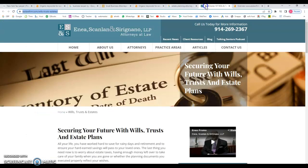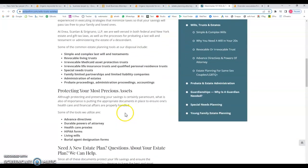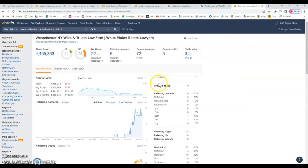So if we open their website again, they're targeting a specific page here. And again, content is very important. And even though they don't have that much, it's probably doing just enough for them to be on that first page. If we look at the numbers of that specific sub page, they're being found for 72 keywords. And again, you can see the rating, and because the backlinks are really powerful, it's giving them that chance of being on that first page.